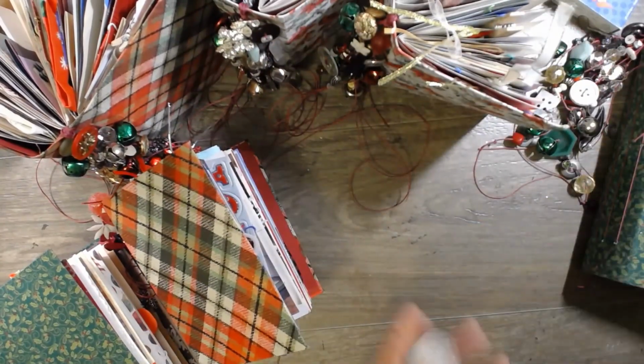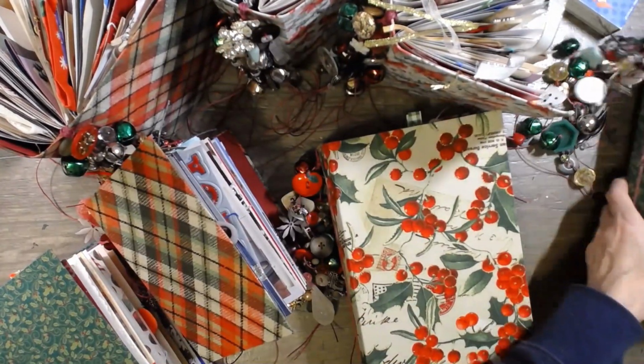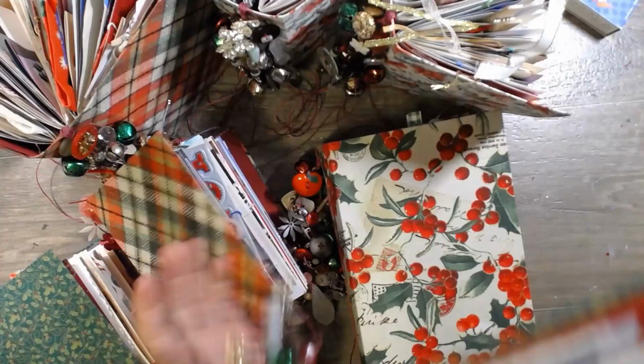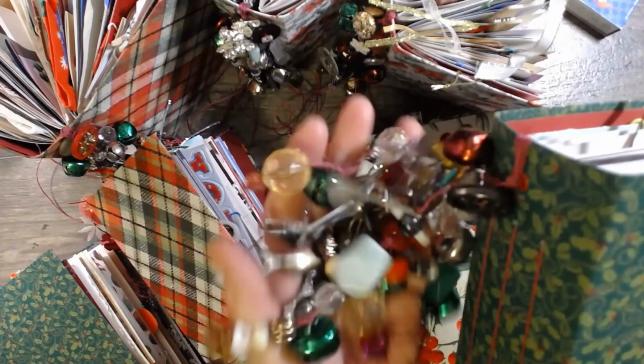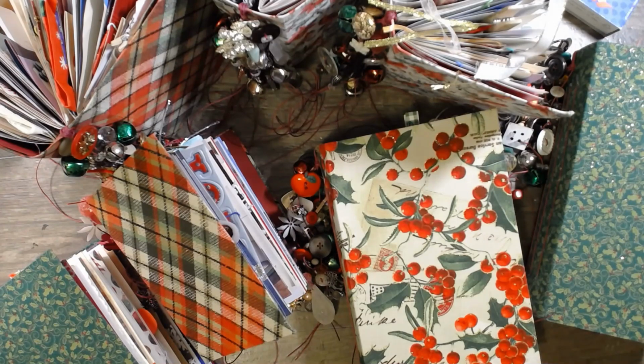One large cranberry, which is beautiful. It's got the postage on it. It's really pretty. And two of the holly berry. So there you go. And these are my Jingle Bell junk journals.